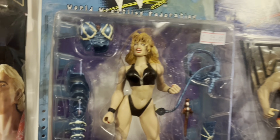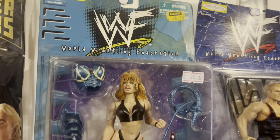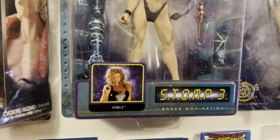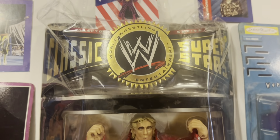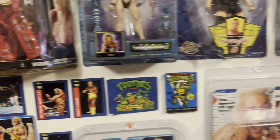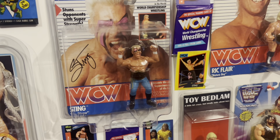One of my favourite figures here. This version of Sable, with the Bertie's $6.99 sticker on. Love that. Stomp 3 Space Domination. And my signed, woo, Ric Flair. And here's a signed Stinger.